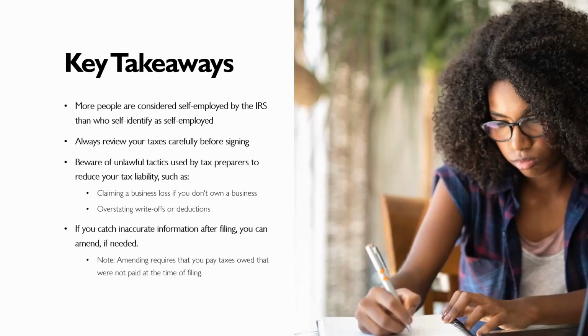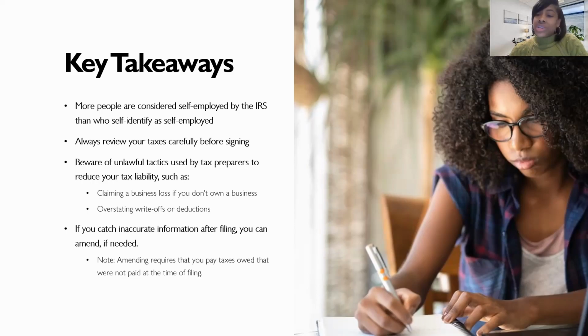Absolutely. So some key takeaways. Definitely the majority of our economy is considered self-employed. But a lot of you all maybe just don't know or identify as self-employed. So really the insight that was given today was to let you know you may be an actual self-employed individual. Make sure you review your taxes before you sign them.